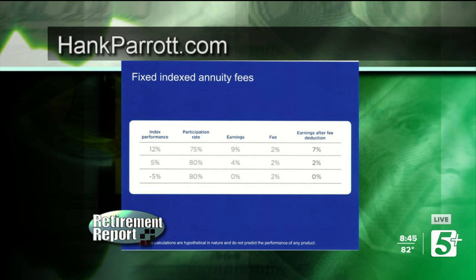Now, let's look at that. If the index performs at 12% and I've got a 75% participation rate, I'm going to get 9. And then if I've got a fee of 2% in this example, my end result, bottom line for me, is a 7% return. If the index goes up 5%, I've got an 80% participation rate, I get 4, minus my fee, I net out at 2. And again, in a negative market, I get a 0.